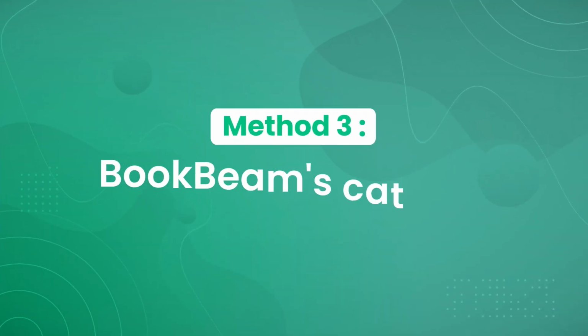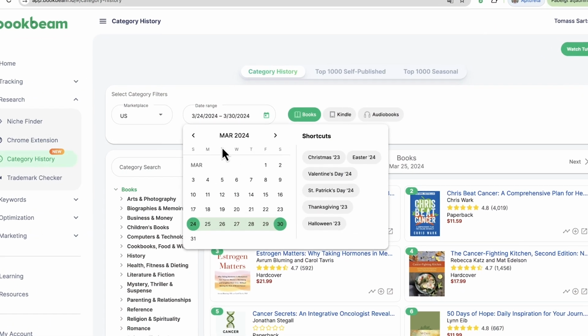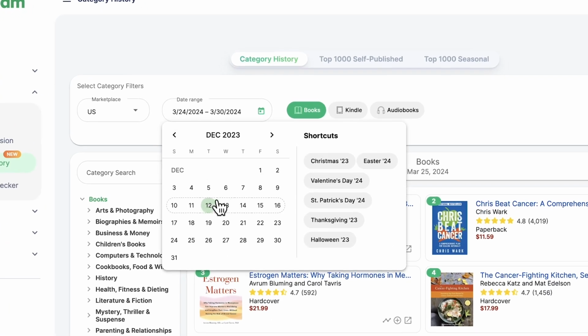Method number 3 is using BookBeam's category history tool. Now don't worry, I will also show you a free alternative. So BookBeam's category history tool is a really unique tool and it's great for seasonal research. So how it works is you can go back in time and view Amazon bestseller charts in the past.